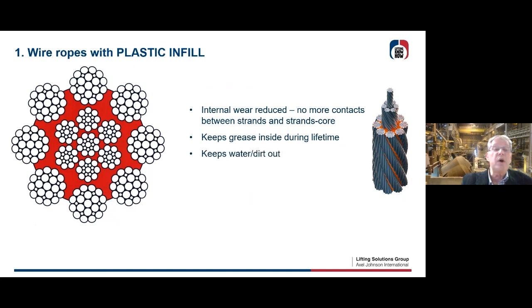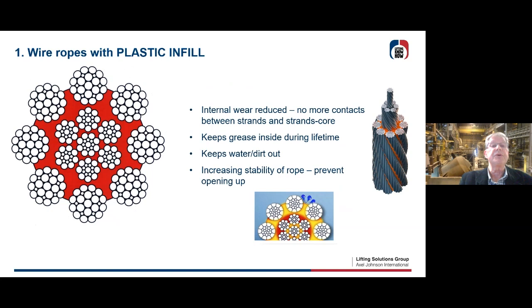What they invented is to avoid contact between your center core and the outer strands. They invented to put some plastic layer between. As you can see here, all the red in the design is plastic. So you have no internal wear between the core and the outer strands. It keeps the original grease inside the core, and keeps water or dirt outside the rope. It gives increased stability of the rope. It prevents opening up if you have some angles which the rope has to sustain, and then your rope will close up again. So it's not easy to open it up. That's the plastic infill, very important.